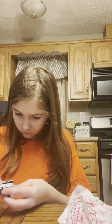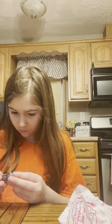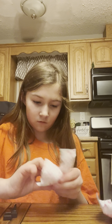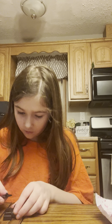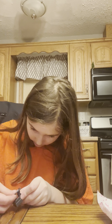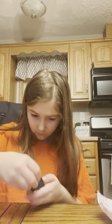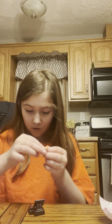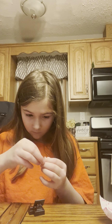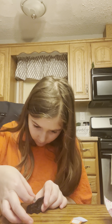I got a cash register. That is so cool. Is there anything else in here? Oh, yes, there is, I think. Is this a cash register? I really can't tell what this is. Oh, I get this now. I'll show this in a second.